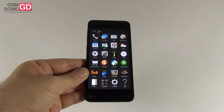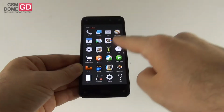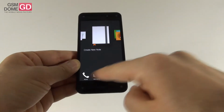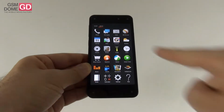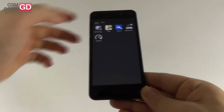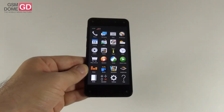This lag-free interface involves a dock area, this one here, that includes the phone, messaging, email and Silk browser, and even if you go to the carousel, do this or keep swiping, the dock will be present there. However, if I keep swiping to the bottom, it disappears, so it's not exactly ever present, but it remains here overall. You can choose to see stuff on your device or in the cloud, so the apps you download will also be stored in the cloud for later use, maybe on other devices.